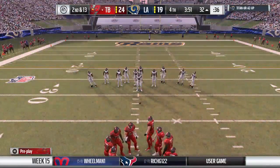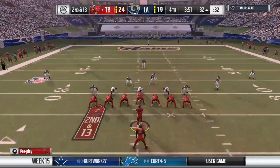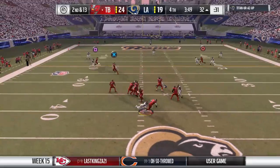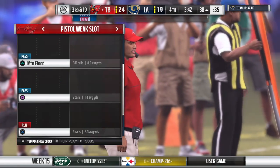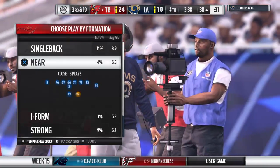And here comes play number 6 on this drive. Again, we'll see the pistol here. Now Jameis on second down. And he's going to be wrapped up and driven down. Aaron Donald in there to get him. Sack number 14 for him on the year.